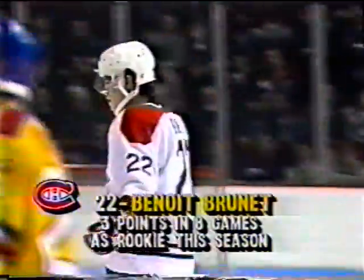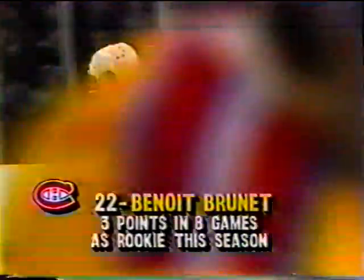Benoit Brunet, 22 years old, hurt his knee while touring Russia this year. 27th overall in 86. He's only played 8 games, has 3 points, burned up the American Hockey League last year. And again, it's an attempt to add a little offense to this Montreal team. It remains to be seen whether he can do in this league what he did in the American League.